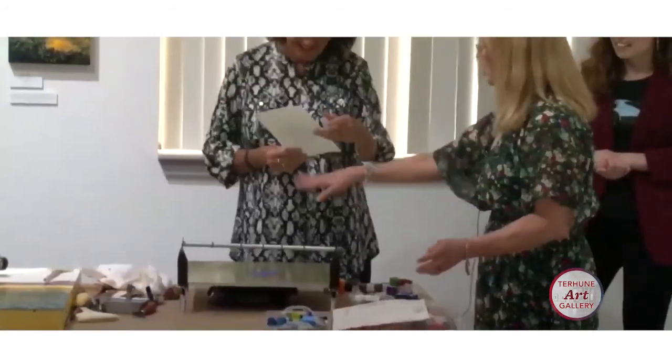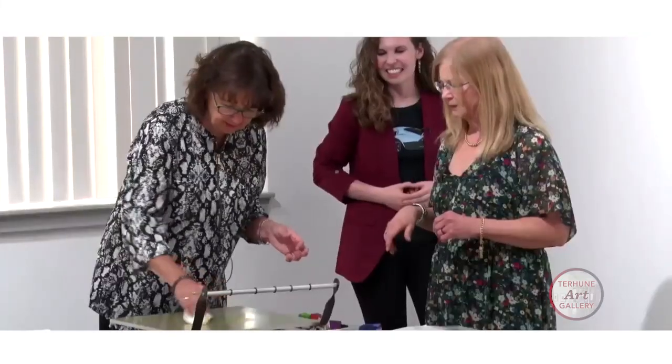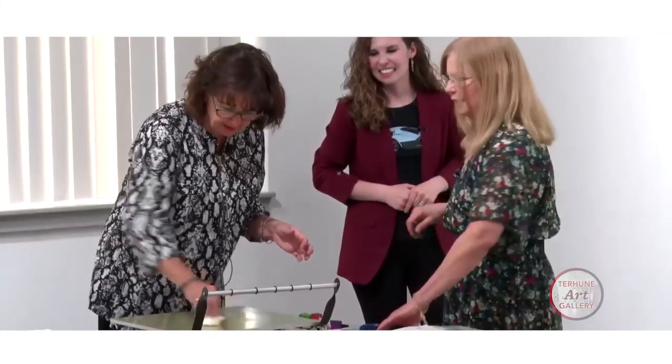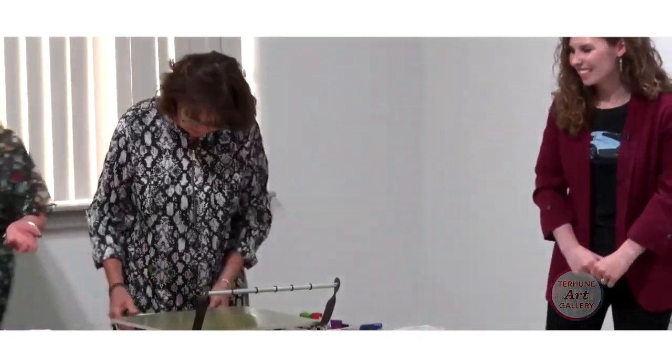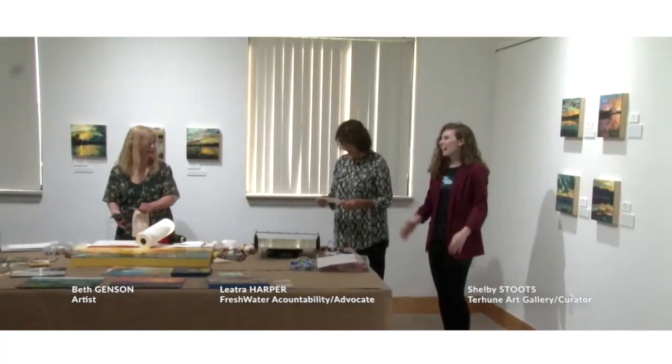Then you just take some paper towel and wipe off what's left. Wow. Is that dry already? No, it'll be dry in just a few seconds. Then I just take this and wipe off what's left. Oh, it's smearing. That's okay. We'll just get a little soy wax and toss on there. See, wasn't that fun? And that's so easy.